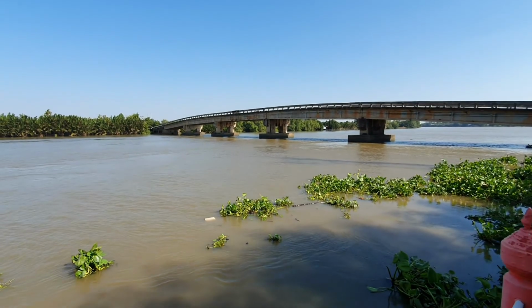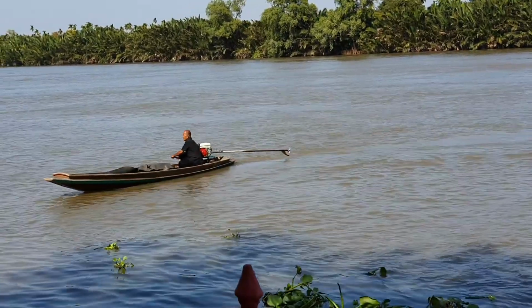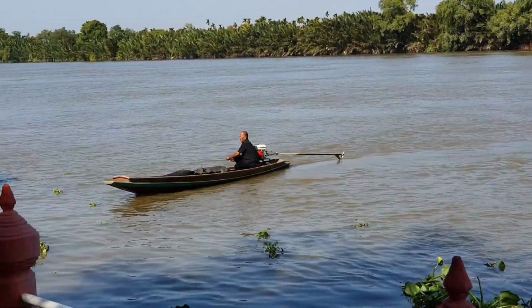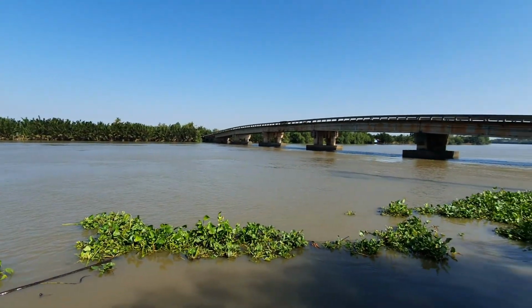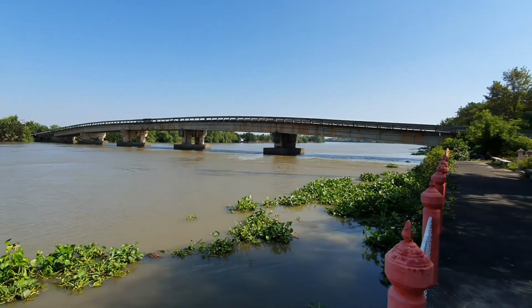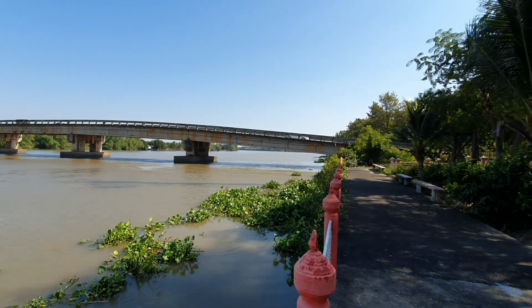So when I say I want to buy a boat or get a boat or borrow a boat and go cruising up the river, this is the river. It's a big river. I don't know how wide it would be, 500 metres across. I don't really know how wide it would be, but I don't know how far it goes inland.